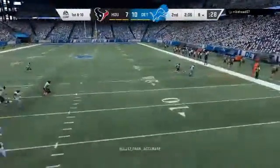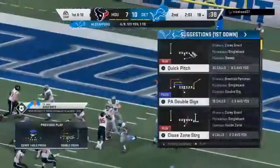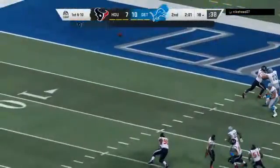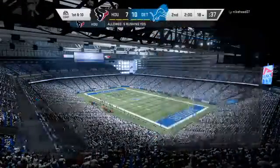Now a first down throw. Stafford looking for Perriman there. He's got him. It's a gain of 10 for the Lions and a first down. 2 minutes remaining in the first half. 10-7 our score.